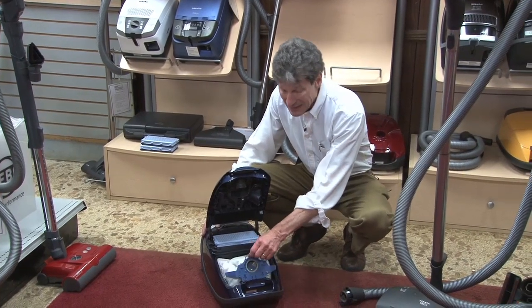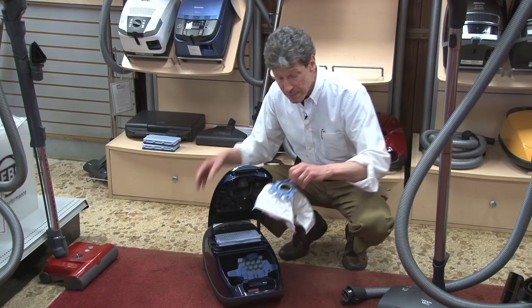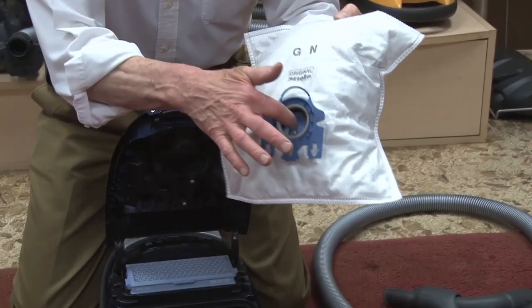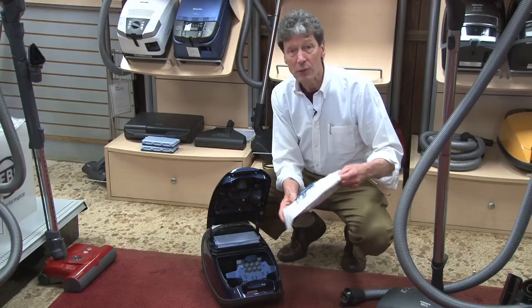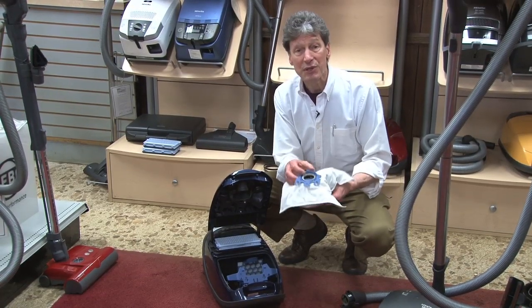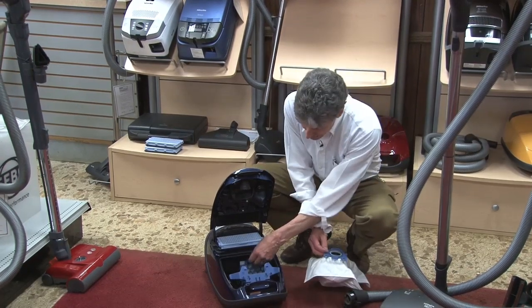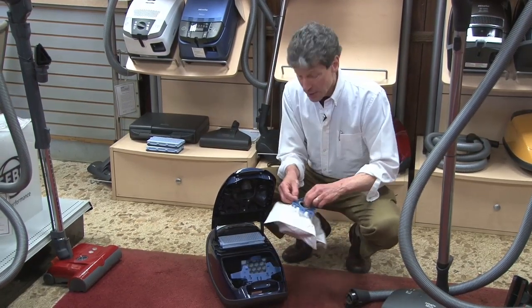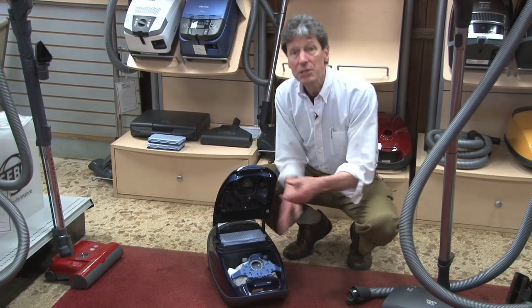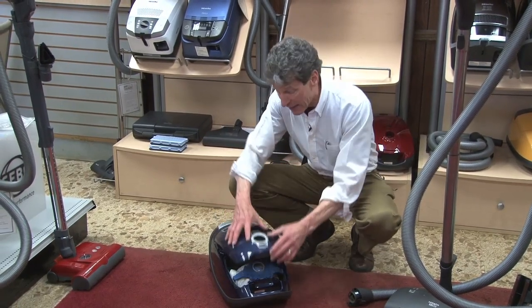The first mechanism to capture particles is the bag. It's vitally important to maintaining the airflow and keeping the particle level inside the machine. This is a Miele bag. It's engineered with 9 layers of filtration. There's a second filter here. Everything down to these tiny critical sizes are retained inside this vacuum.